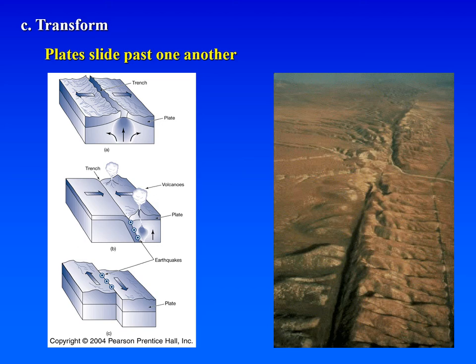Okay, so three kinds of plate boundaries. Divergent, most of these are in the ocean. We call them spreading centers, mid-ocean ridges. Lots of volcanic activity. We have convergent boundaries, where the denser plate will slip beneath the less dense plate. We tend to get lots of explosive volcanoes, earthquakes, tsunamis in these regions. And then we have these transform places. Some of them are very seismically active, and some of them have no earthquakes associated with them at all. So they're not all earthquake prone?